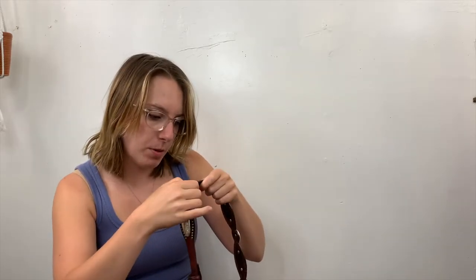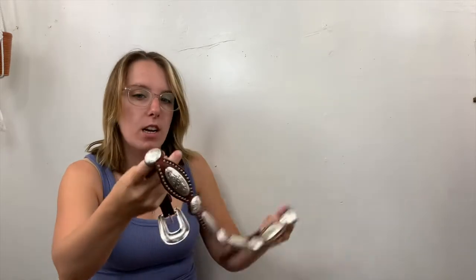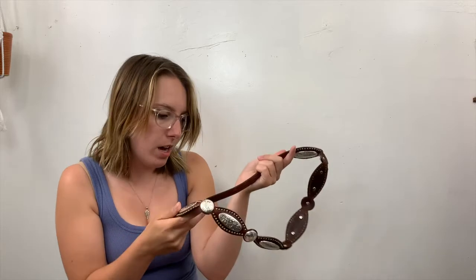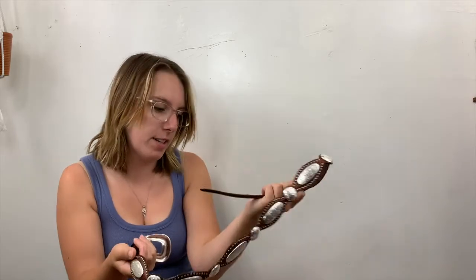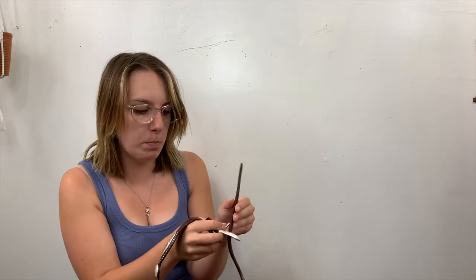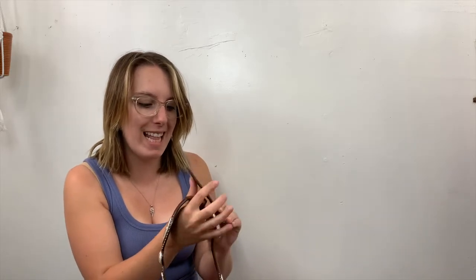And then I have this really cool piece as well. This one is like a concho style belt. Again, 100% leather. It is a size 30. And yeah, it's a size 30. I was looking to see if there's anything else telling me anything else about it. Sometimes older belts will have a date on the inside of the buckle, which is weird. Like on the actual buckle itself, on the back.